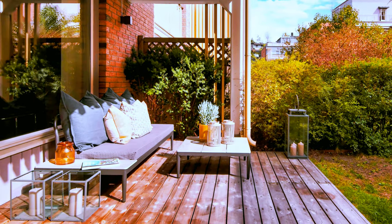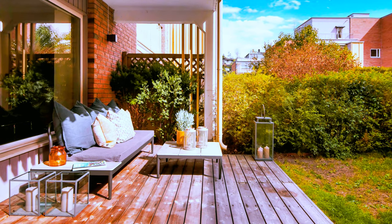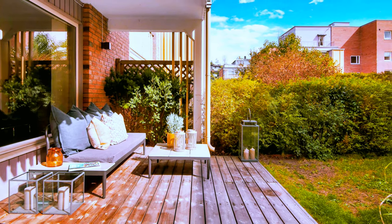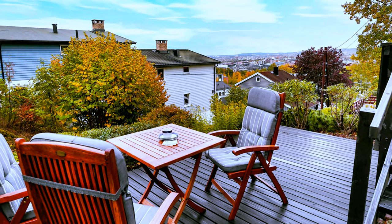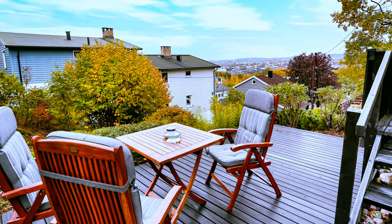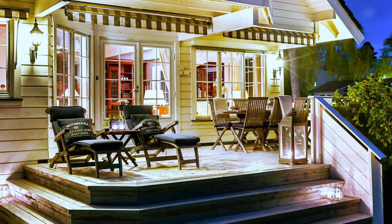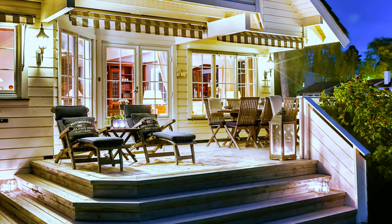Simple but beautiful patio arrangement. Gorgeous deck arrangement with spectacular view. Charming and cute wooden home with lovely backyard deck.